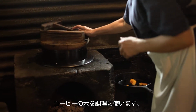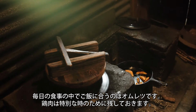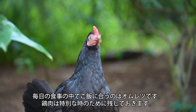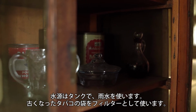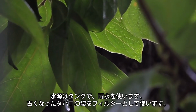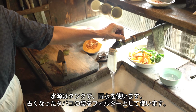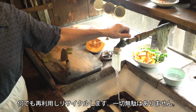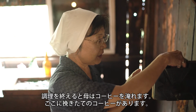We use coffee wood to cook. Every day to go with the rice is egg omelet for protein. They save the chickens for special occasions. Our water source comes from that water tank, and it's rainwater. And we have a filtering system here, which is an old tobacco bag. So everything is used and reused and recycled. Nothing is wasted. Mom makes coffee after she does her cooking.